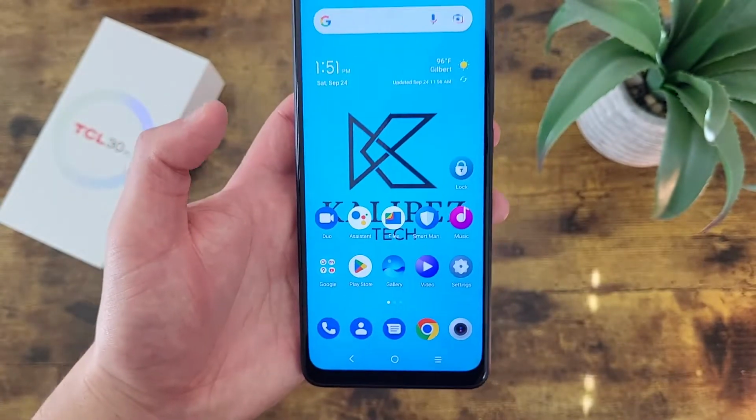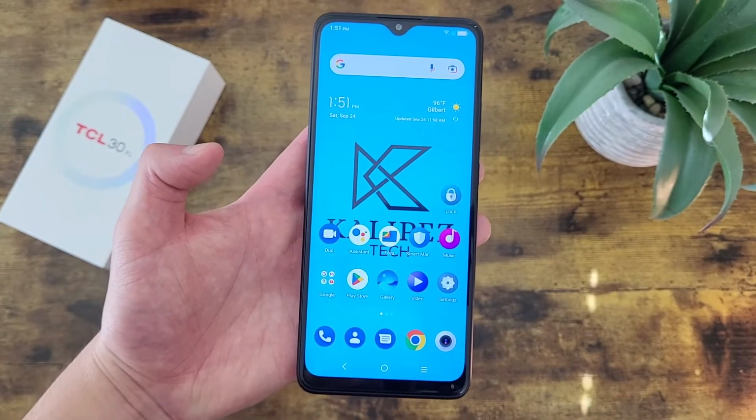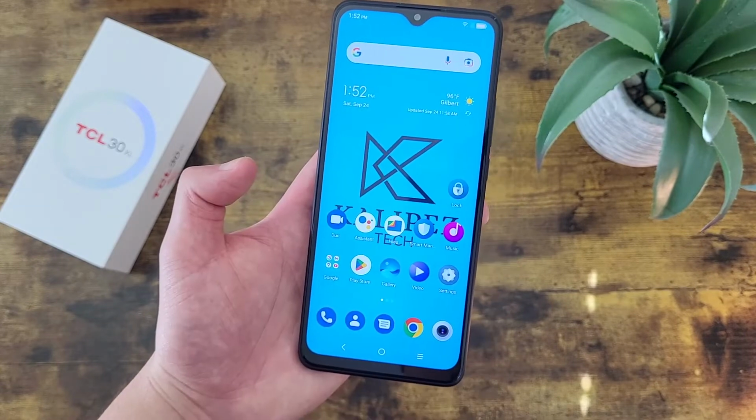So in general, as far as features go, this phone has pretty much everything, including an ultra wide camera and a macro camera. And while having all these features is definitely not that uncommon, not every entry level phone is going to have an ultra wide camera or a macro camera. Sometimes they'll have one or the other, but having both is a little bit less common.